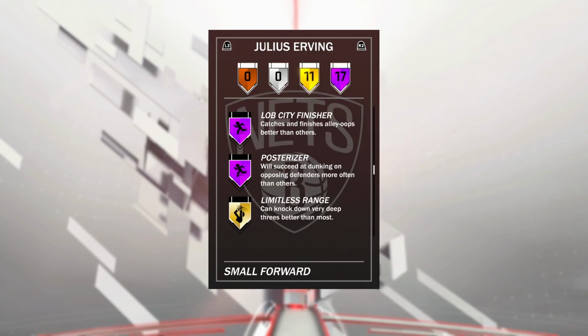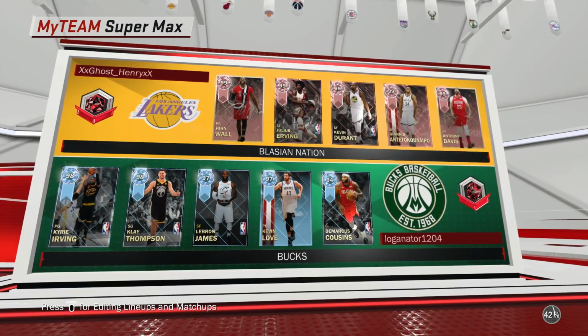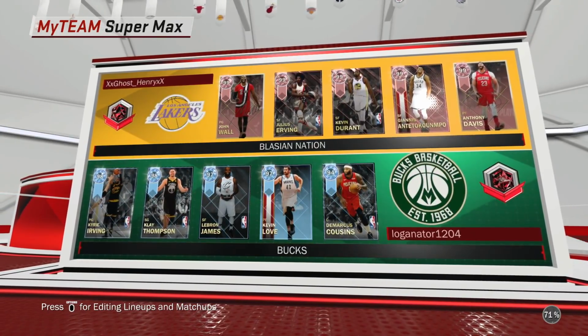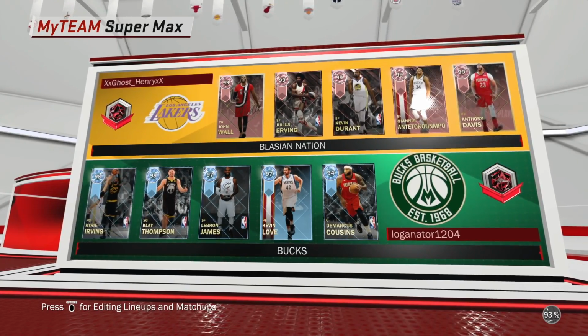Now, this card, I already feel like he's gonna be one of the best cards in the game, but we're gonna have to find out. So without further ado, guys, let's hop into a game, and let's see just how deadly this Pink Diamond Julius Erving is. Let's get it, doctor. All right, and let's see who we're up against, and it's looking like Kyrie, Klay Thompson, LeBron James, Kevin Love, and DeMarcus Cousins. Klay Thompson's a defensive stopper, but I don't know if you can stop this train. That's Dr. J. Let's get to work.